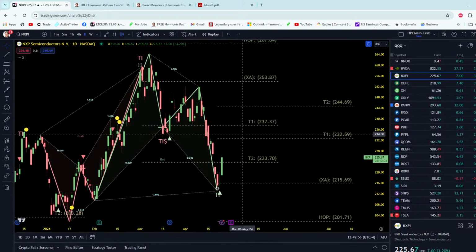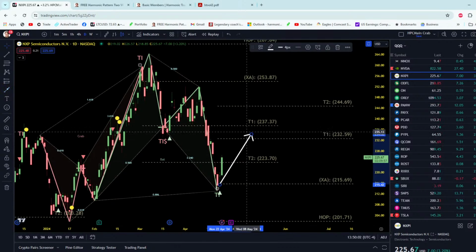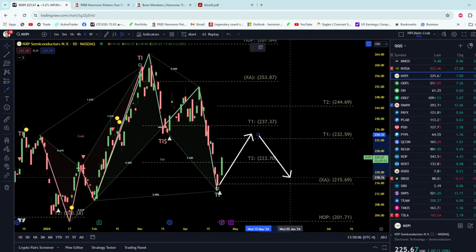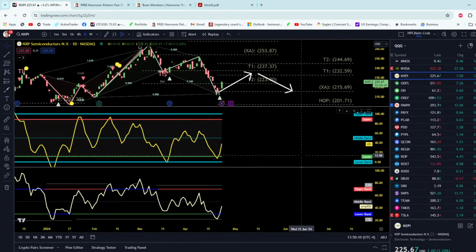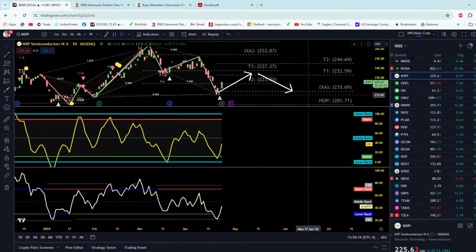Maybe we do a quick T1 up to target 1, but you're starting to see patterns here, which, okay, you have my attention there, and then come back. Something like that, but still early. But you do have oversold on amplified and HSI.